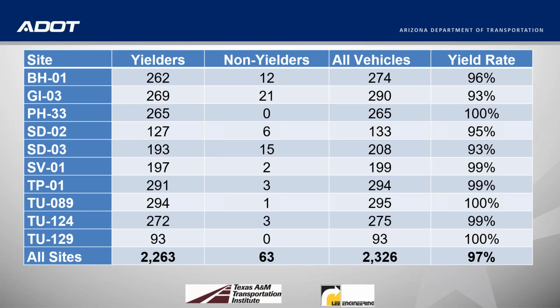This is some of the results we have. We're going to kind of go into it. We'll be giving you a link at the very end for the full report, so you can get more of the details on it. As you can see, the driver yield rate when a pedestrian was crossing ranged from 93% at the low end, we had 2 at 93%, to 100% at the high end, for our 40 hours worth of data collection at these 10 various sites.